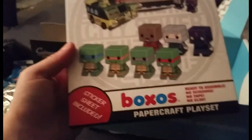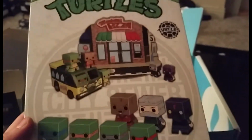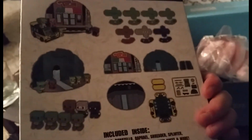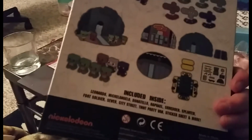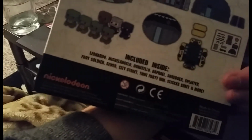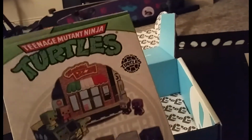This is Teenage Mutant Ninja Turtles Papercraft playsets. That's pretty sweet. I'm gonna set that up and put it on the comic book shelf. That's really cool. I have like a sewer and the pizza place and stuff, and even the bus. That's pretty awesome.